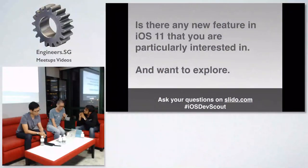So the next question is, is there any new feature in iOS 11 that you are particularly interested in and you want to explore?